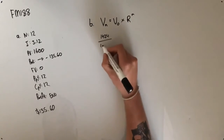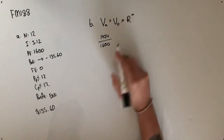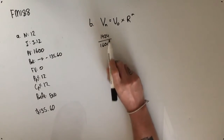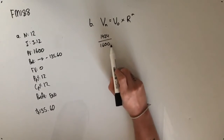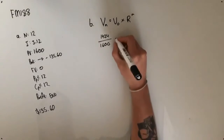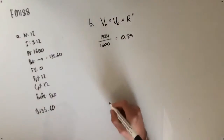1,424, and divide that by the initial value. This is going to set us up by giving us the rate that the clubs go down by each year, by taking the value of the clubs after 1 year and the value of the clubs when they were first bought. Plugging this into a calculator should give you an answer of 0.89.